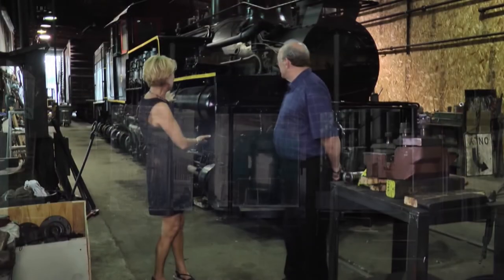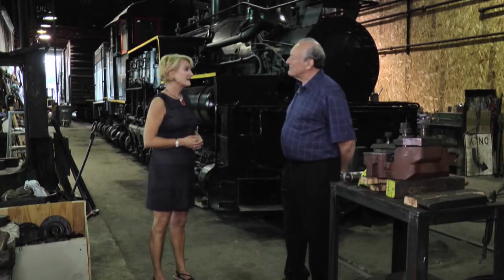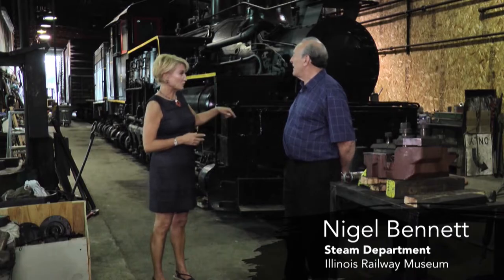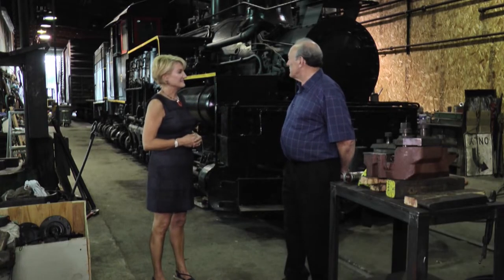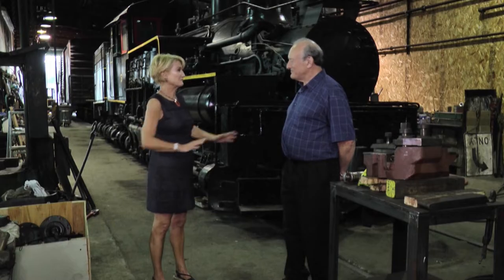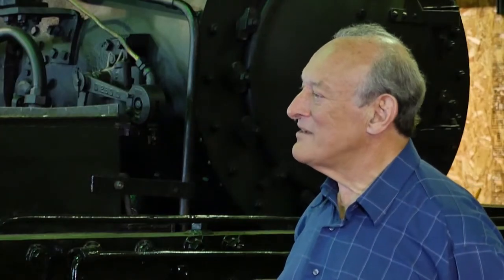So what are we standing in front of here? This is our latest restoration, which is now nearly complete. It's just waiting for its final test under steam, which will be here on the property. Hopefully within a couple of weeks, we will pull her out, fill her with coal and water, say a prayer and push her off. Well, it's a little more than a prayer.